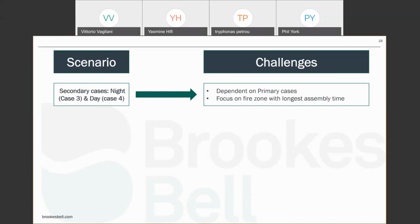For the secondary cases, the focus is on the fire zone that takes the longest to assemble, which is investigated further by either reducing the stairs capacity or adding to the load of the zone to be investigated. As with the primary cases, the secondary night case is usually straightforward to assess, but the secondary day might be more challenging.